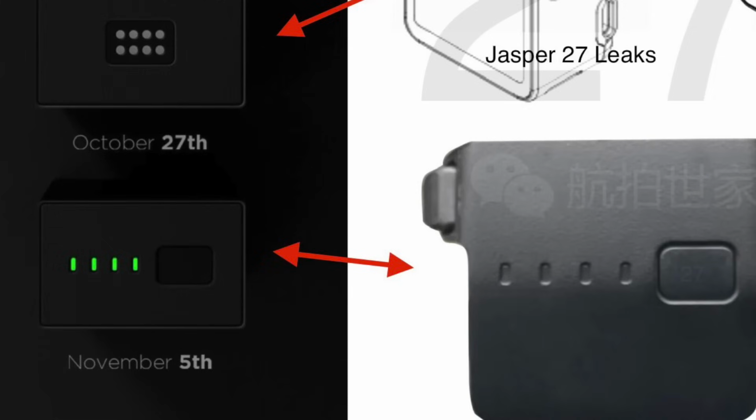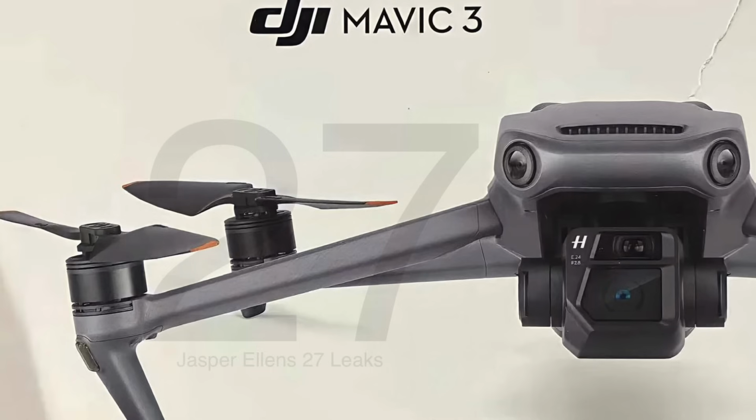Now the last one, the big one, so we see here that there are 4 lights, and we know those 4 lights indicate some sort of drone battery, but from all the rumours we've seen, it matches the actual shape and the colour, the lights of the DJI Mavic 3, releasing on November 5th. Not far away, but it's into November. You've still got a few weeks to literally sell everything and to save up for this. This drone is going to be expensive, starting probably around the $2,000, £2,000 mark.